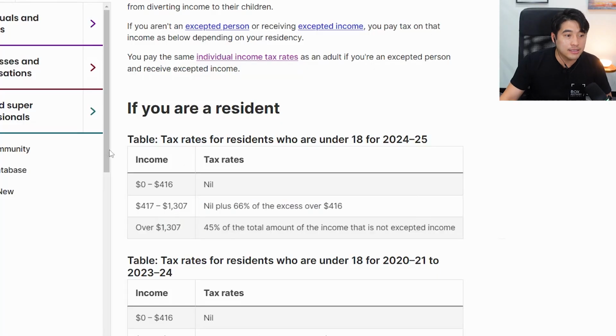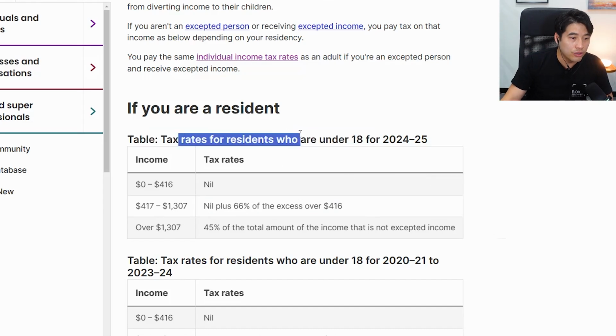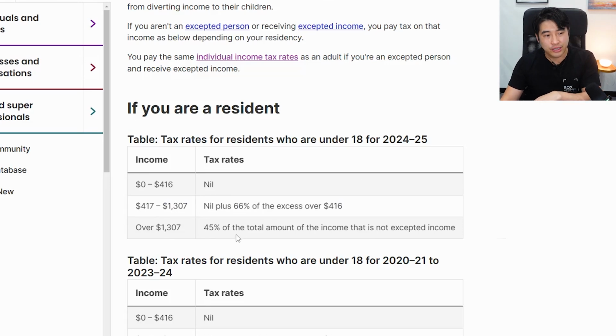But nowadays, the ATO released this rule ages ago, probably about 10 years ago, that says that for tax rates for residents who are under 18 for the 24 to 25 year, they can get about $416 and they don't pay taxes. But from $417 to $1,300, the tax is 66%. Crazy, right? It's even higher than the adult. And then from $1,300, it gets to 45%.